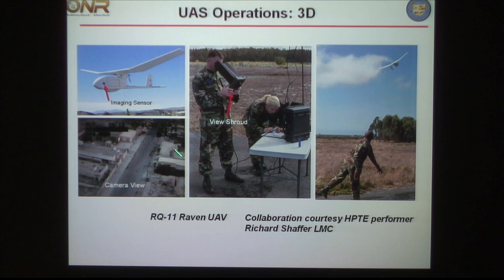Many people. So these things are cheap. This is called the RQ-11 Raven. It's a little electrically powered UAV. Here's a view from the camera coming out of there. And this is how it works.